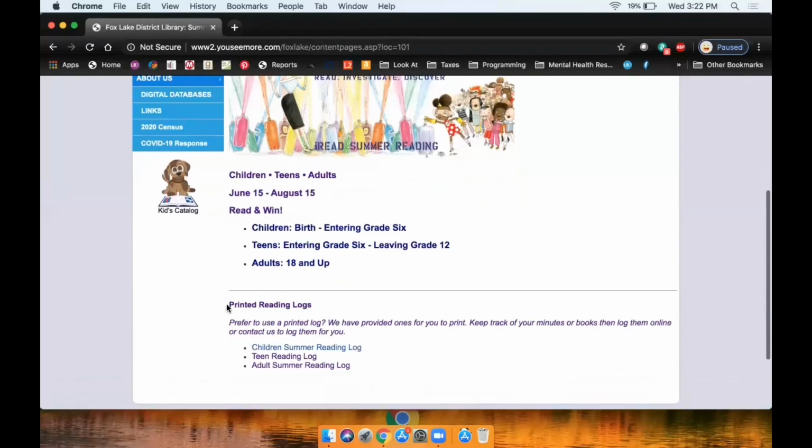Down here, you see that we have an option to print your reading logs. That's if you would like to keep track of your minutes or books before you put them in online to your Wandu Reader account. And again, this has all 3 programs, so children's, teens, and adults. Also, if you can't log into your Wandu Reader or are having trouble, definitely just email us at foxlakelibrary@fllib.org, and we'd love to answer any questions that you may have.